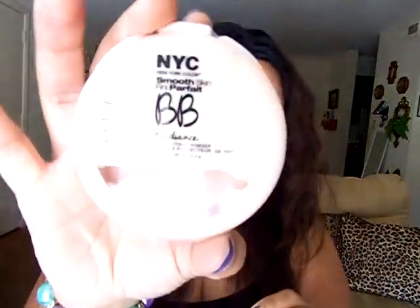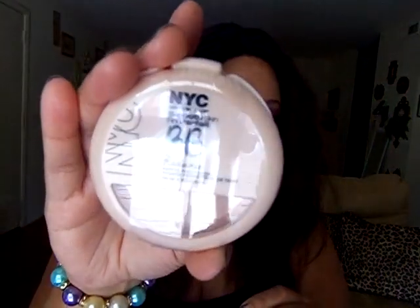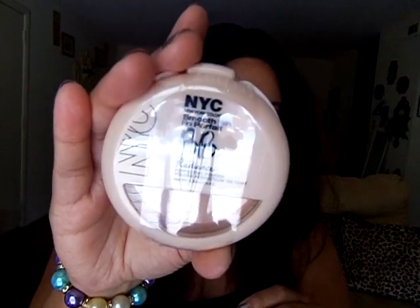This other one is the NYC Smooth Skin BB Radiance Perfecting Powder. This one is in the shade 002 Warm Beige. So this is a pressed powder, as it says. Let's take a look at it. It's a perfecting powder, but it's like a pressed powder, I'm thinking. I'm going to take this wrapper off and take a look at it.